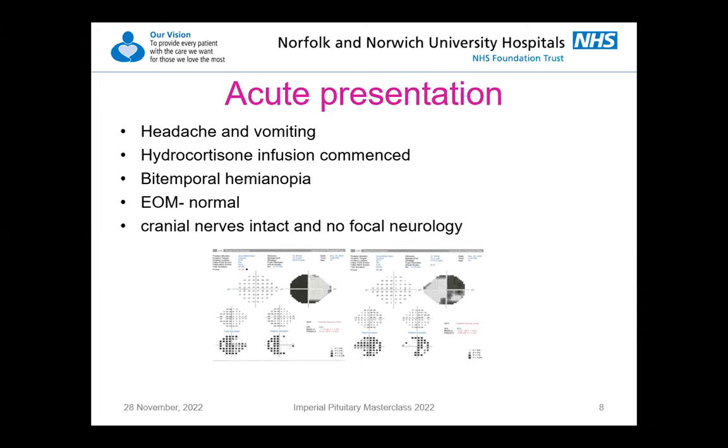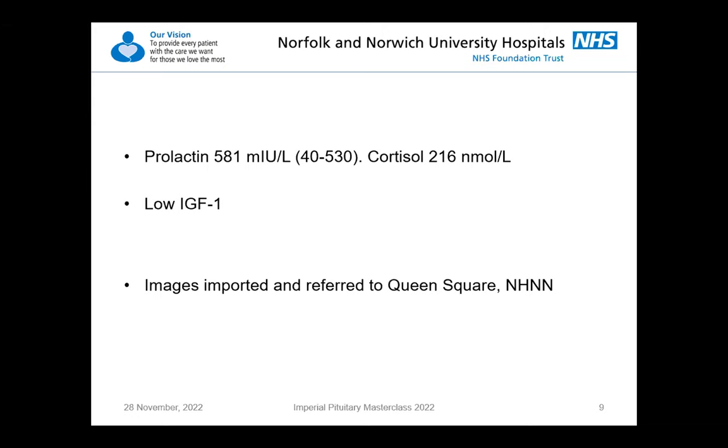Her pituitary profile was again more or less the same. Her cortisol was low, but she was on steroids at that time, prednisolone. Her IGF-1 level remained low, and her prolactin level was slightly high. Then we transported her images to Queen Square and sought an emergency endocrine consult, and she was accepted for emergency transfer to Queen Square hospital.